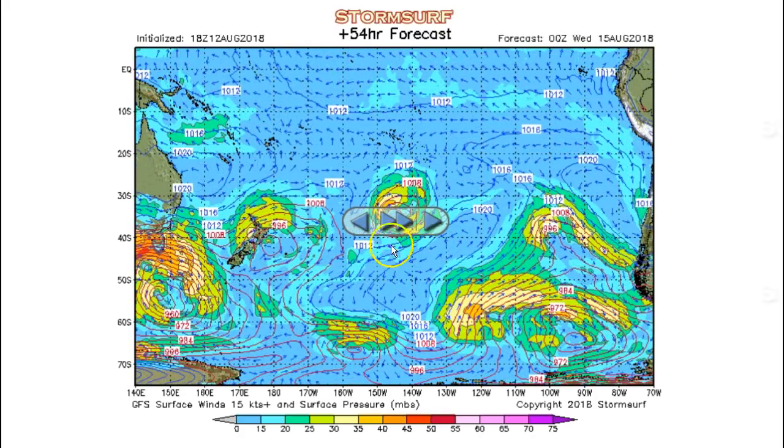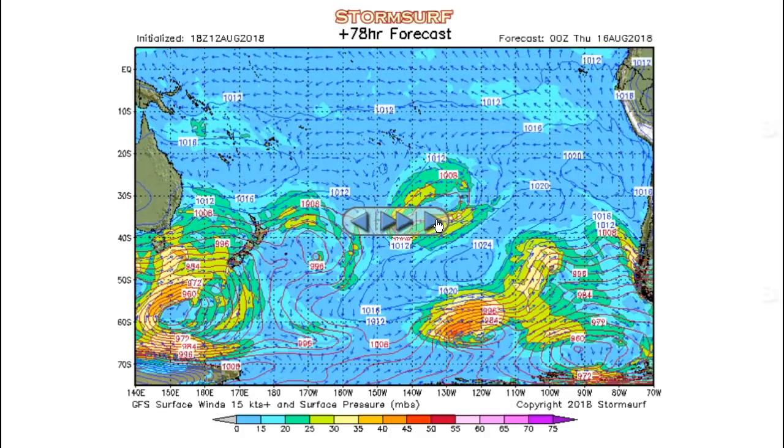High pressure, still in control. We'll just sort of roll this out. We get a little gale here. When's this? On Wednesday night. Yep, we know there's a little bit of trough forecast there.